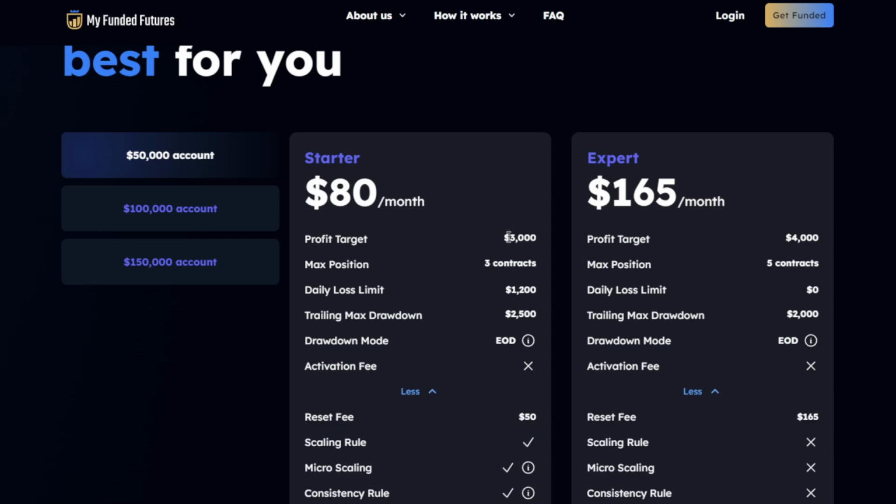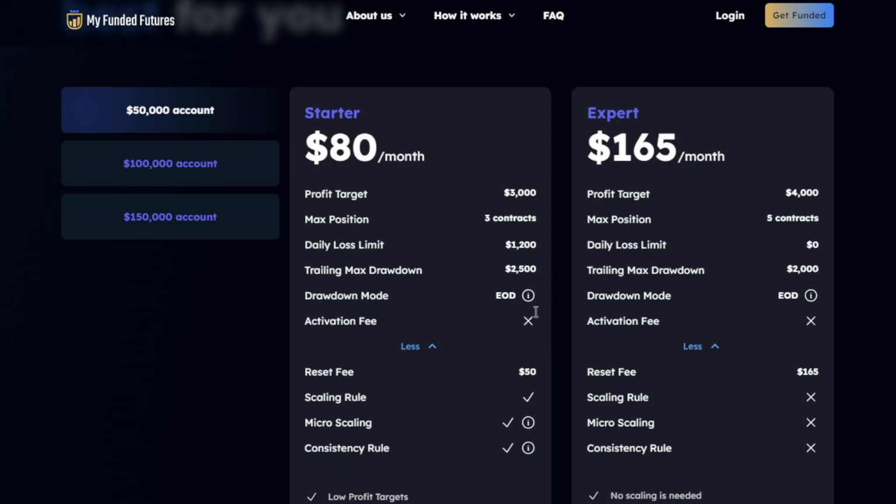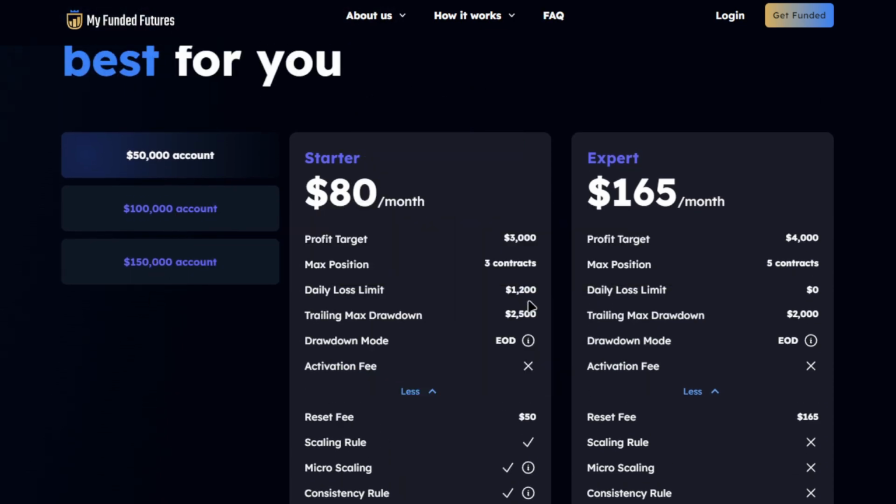The starter account has a $3,000 profit target with a trailing max drawdown. Again, this is an end of day drawdown. This is not an actual intraday trailing drawdown like Apex. So this updates at the end of the trading day. $2,500 there, 0 activation fee. One thing that's way better than Apex.